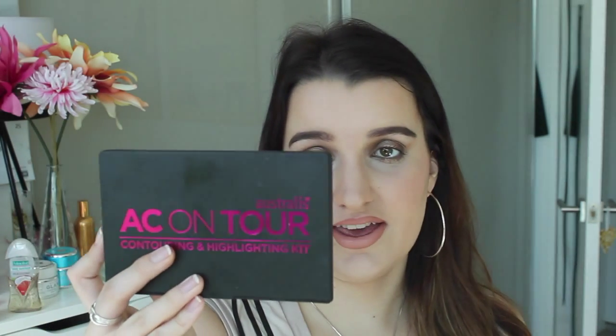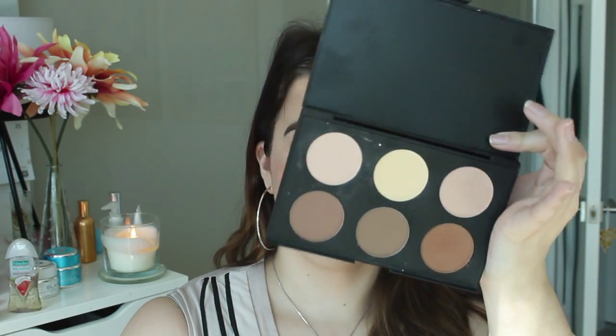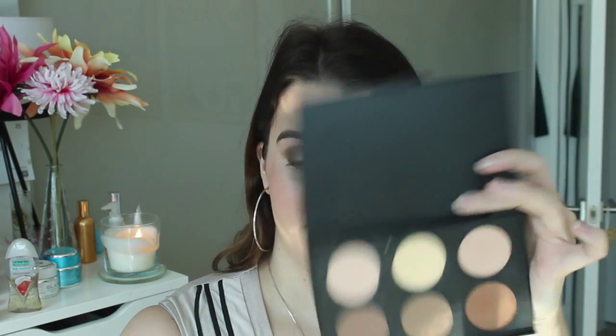Now going on to powders. This is my Australis on AC on Tour palette, and it's apparently like an Anastasia Beverly Hills contour palette, but not really. I don't have the Anastasia contour palette, so I wouldn't know. I love this. It's actually a lot smaller than I ever thought it was going to be.